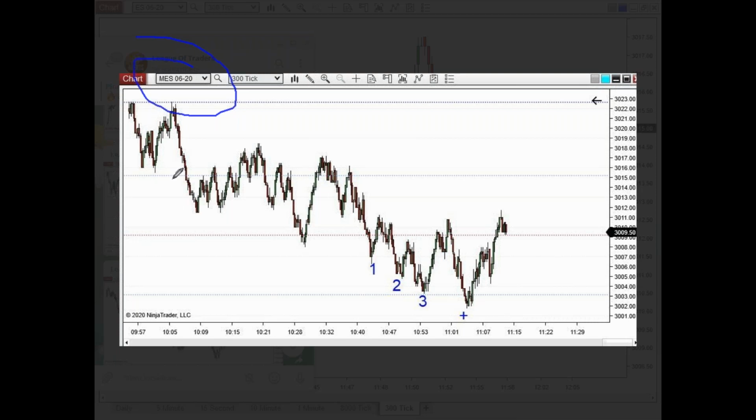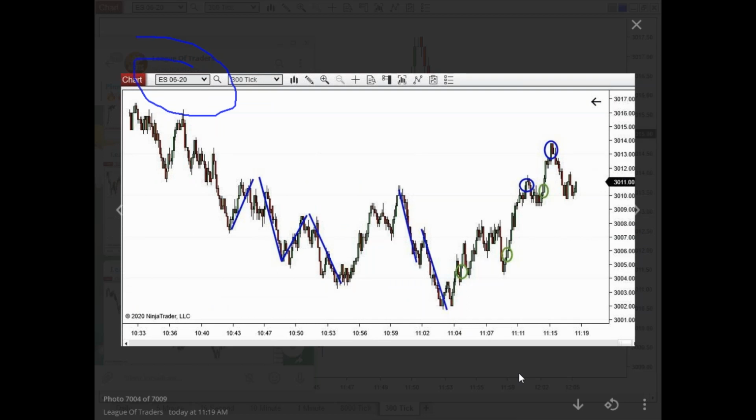What's kind of interesting is that some of the micros have been showing the patterns just a little bit better than they are on the E-minis. So sometimes you're going to see something a little bit more cleanly on the micro. A lot of times I'll post the chart on the micro, even if I happen to be trading the ES. So here's where I was a little bit late on this. Why do you think I waited though? Why did I kind of pause on this? Anyone have a guess?